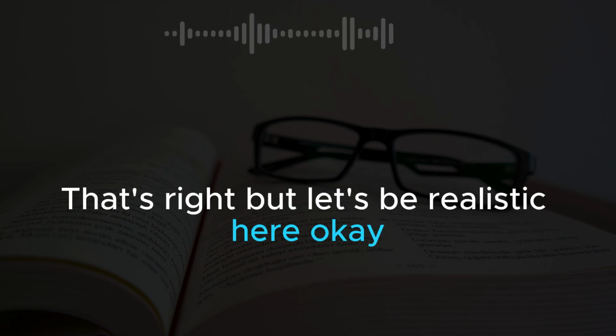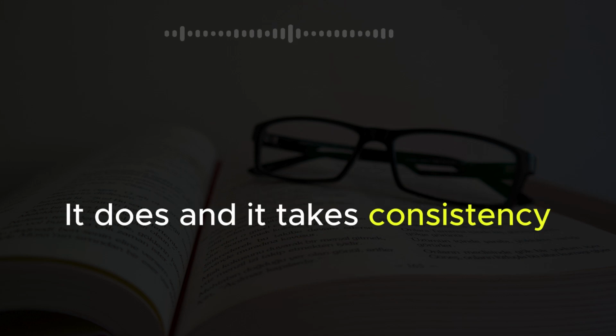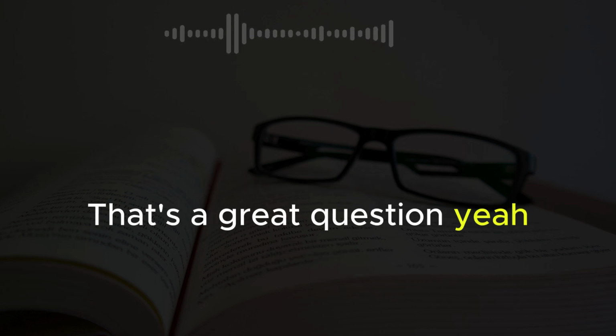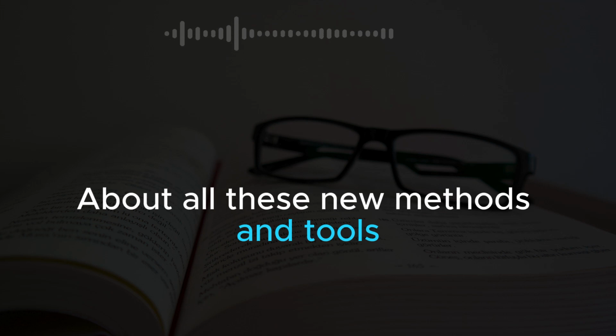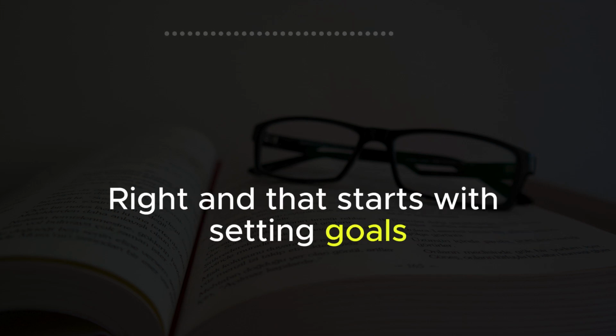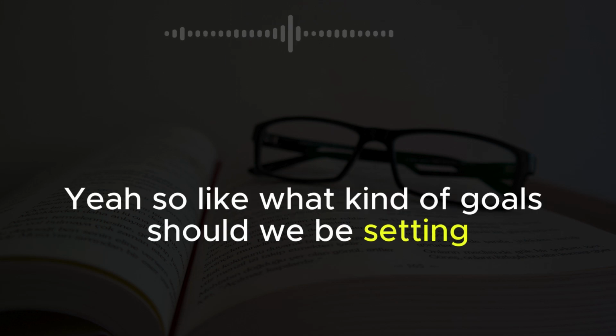That's right. But let's be realistic here. Learning a new language takes work, and it takes consistency. So how do we stay motivated when things get tough? That's a great question, because it's easy to get excited about all these new methods and tools, but the hard part is keeping that momentum going. And that starts with setting goals.